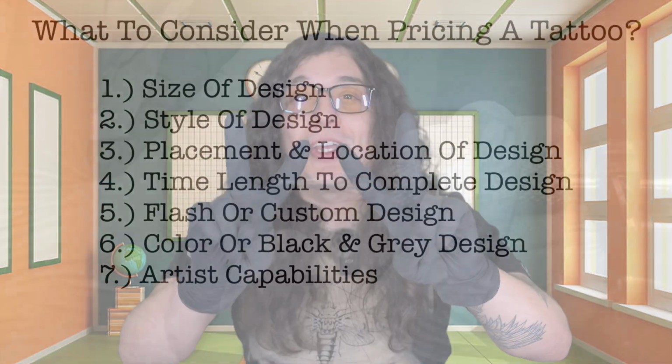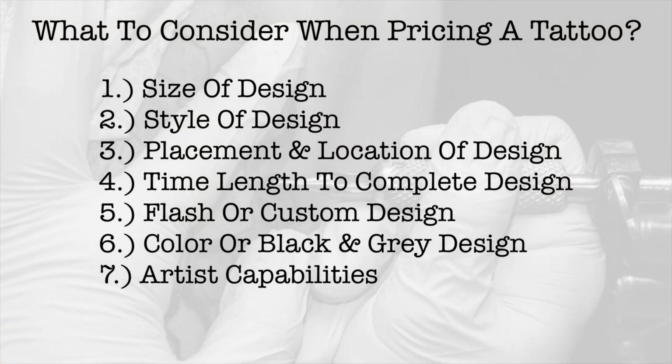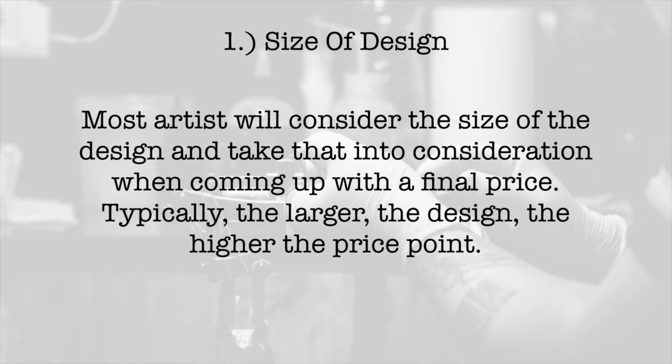When it comes to pricing a tattoo, there are multiple variables that I consider, and some of them are listed right here. Some of the main variables that come to mind are the size of the design, the style of the design, the placement and location of the design, the time length that it takes to complete the design, is it a flash or a custom design, color or black and gray also contributes, as well as artist capabilities. Please feel free to screenshot this so that way you can reference this as you start coming up with pricing for your tattoos. I want to talk a little bit more about these variables here.